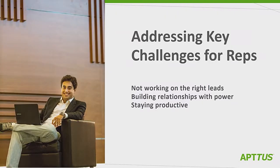So we're going to focus on reps first. And think of this as your agenda: not working on the right leads, building relationships with power, and staying productive.